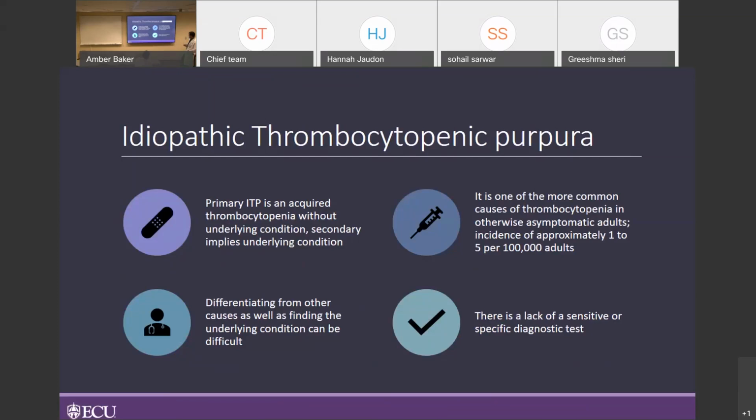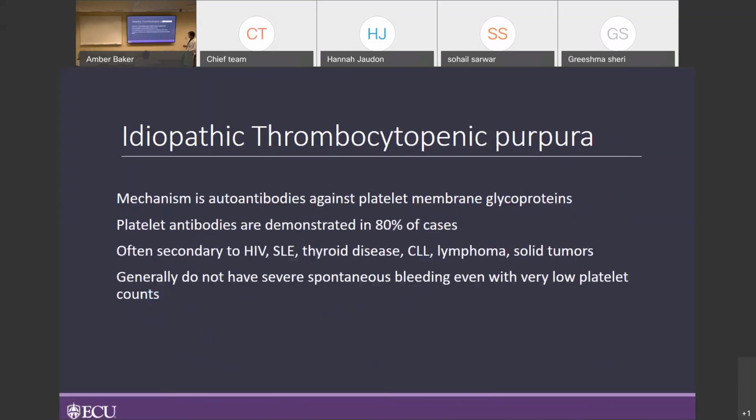Let's see, there's really no sensitive or specific test as well. You don't test for antibodies in patients. It's not high yield. It's not useful. It's an expensive test, and it really doesn't give you a good answer. Its mechanism is autoantibodies, as I mentioned, but we don't test for them. Platelet antibodies are demonstrated in 80% of cases.